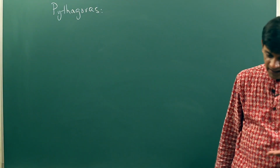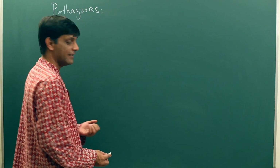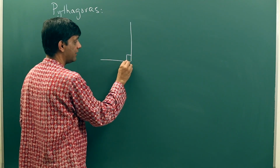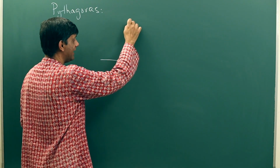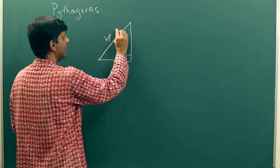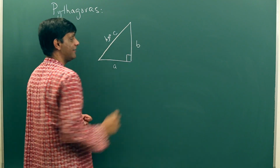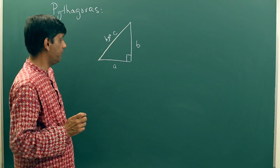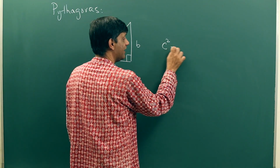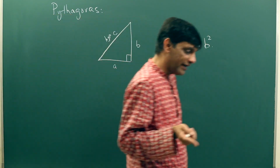Okay, and everybody has studied this in their elementary school or somewhere in their lives, and this theorem has to do with triangles. So we take a triangle in which we have one right angle, and the side that is opposite to the right angle is called the hypotenuse, right? And typically we label it C, and the two other sides are called the legs. And once you label them this way, then the famous celebrated Pythagoras' theorem says that there is a relationship between these three quantities, that the square of the hypotenuse is the sum of the square of the legs.